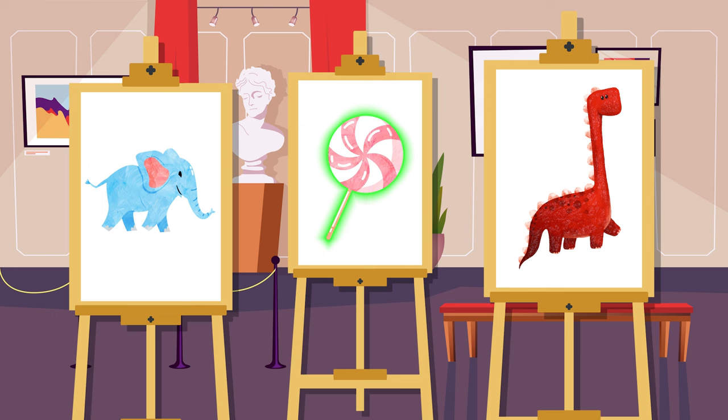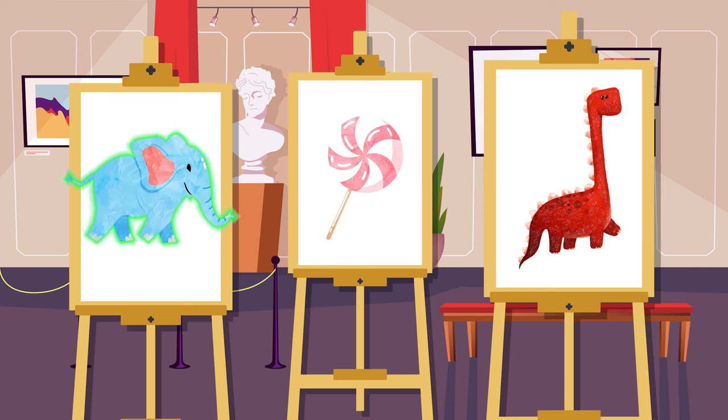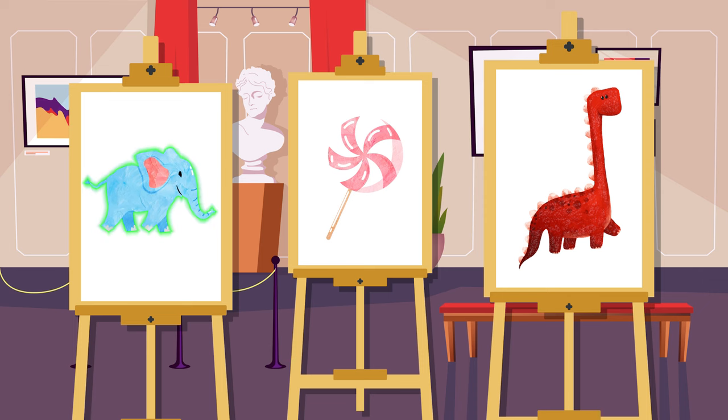Great job! There it is, the pink lollipop, and man, does it look delicious. Now, can you spot the blue elephant? Well done! That's right! That is a blue elephant. You're really good at this. Okay, let's see if we can find one more. Where is the red dinosaur? Terrific! You found the red dinosaur. Way to go. Mimi and you!